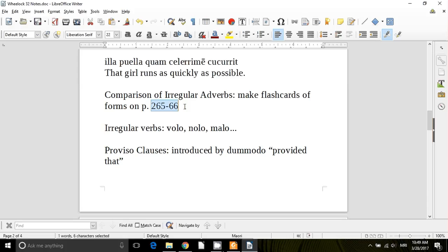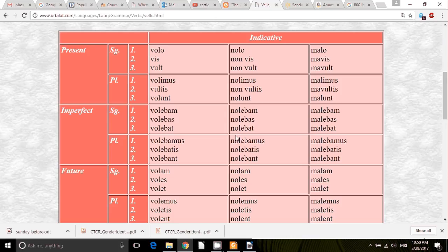So you'll just want to simply make a list of those and make flashcards of them so you can study them. And then again, I said this chapter is just kind of one oddball thing after another. We now get a set of irregular verbs, volo, nolo, and malo. Volo means I want or I wish. Nolo means I do not wish. And malo means I would rather have. I prefer.